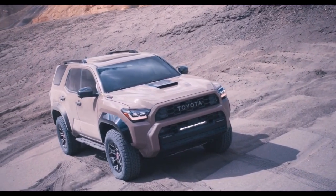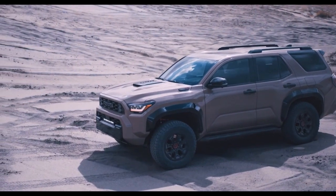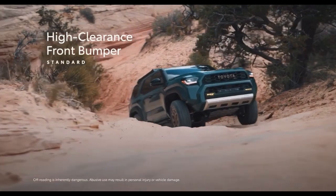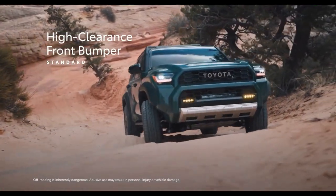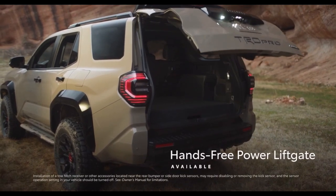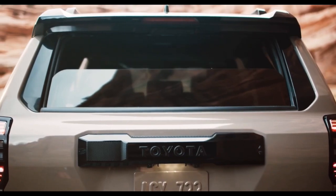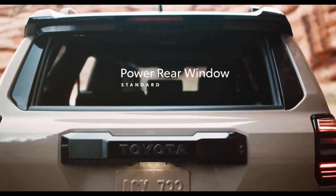All of this performance is backed by an exterior design that highlights 4Runner's ability to go nearly anywhere. Up front, a new high-clearance front bumper makes it easier to clear obstacles while driving off-road. And around back, an available hands-free power liftgate enhances practicality, complementing 4Runner's signature and standard power rear window.